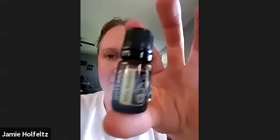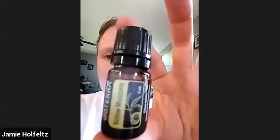Picea mariana is the species. So yeah, there's the island mint. Yay. Nice. I guess you couldn't read the ingredients. And then I do have the yellow mandarin. Nice.